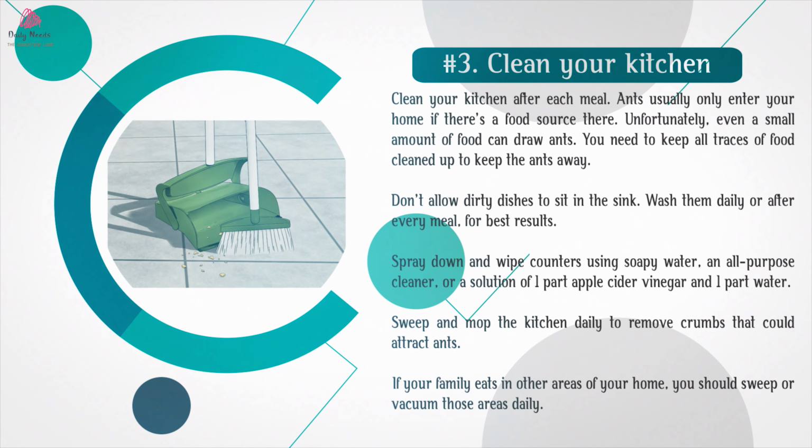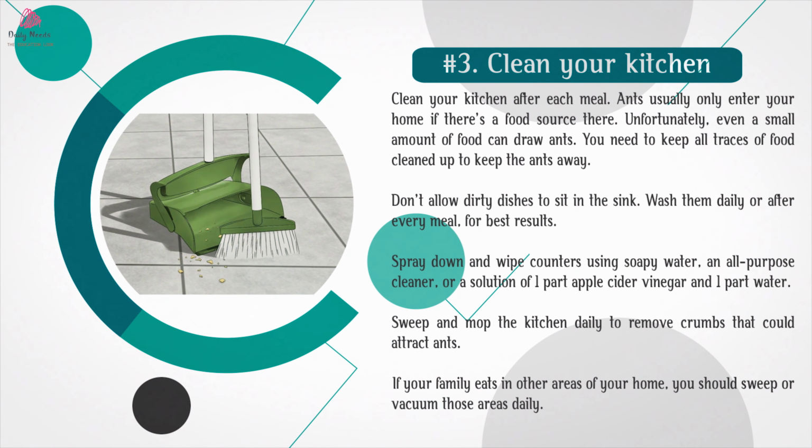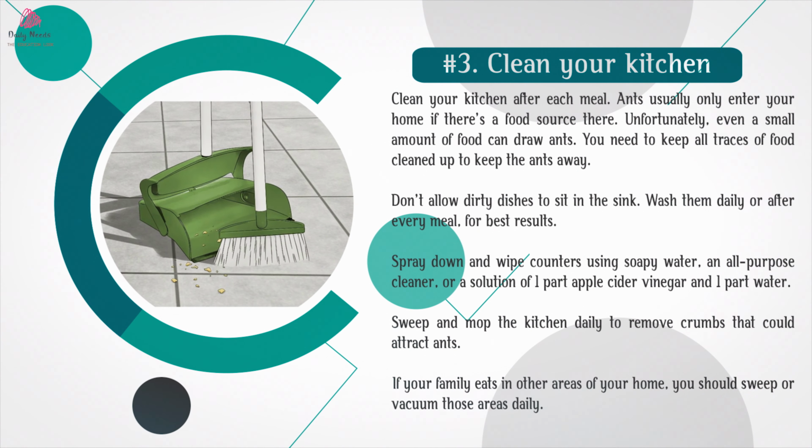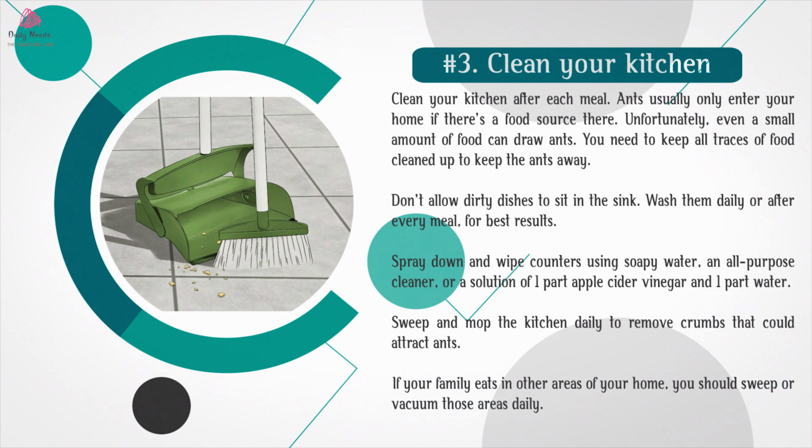Don't allow dirty dishes to sit in the sink. Wash them daily or after every meal, for best results. Spray down and wipe counters using soapy water, an all-purpose cleaner, or a solution of 1 part apple cider vinegar and 1 part water. Sweep and mop the kitchen daily to remove crumbs that could attract ants. If your family eats in other areas of your home, you should sweep or vacuum those areas daily.